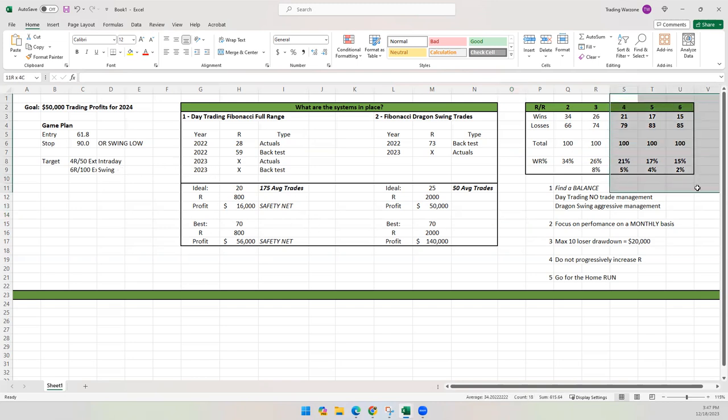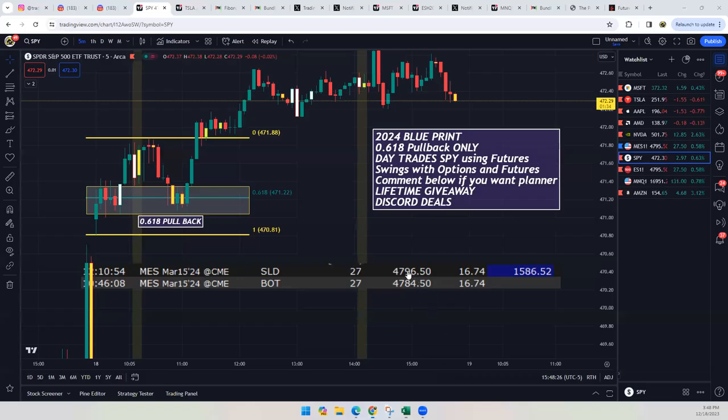I want to be on this side of the risk to reward table. Ideally, my average winner is 4 to 5 to 6 times. It's not always going to be like that, but you can clearly see here out of 100 trades, if I take the 4R, I only need a 21% win rate. The goal is to find a balance and to just manage where I can. On average, I'm looking at about 175 day trades and 50 swing trades. So that's the goal next year. If you're not comfortable taking that many day trades, you can definitely just stick to the swing or vice versa. All right, so let's continue here.